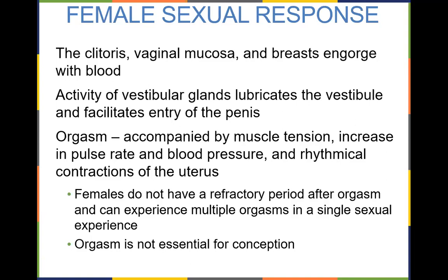Now, something else: many people believe that they can't get pregnant if they didn't have an orgasm. Believe it or not, yes. I know you're like, what? But yes, lots of people will insist that they didn't come, so therefore there's no chance of getting pregnant. The woman says, I didn't have an orgasm, how can I get pregnant? Well, that's not even part of the discussion. As I said, orgasm is not essential for conception to occur.